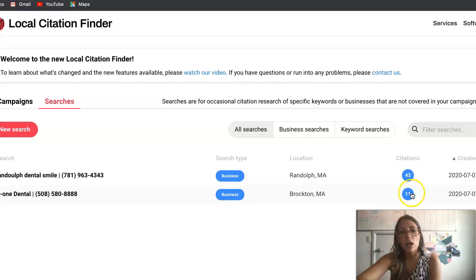A1 Dental only has 11 citations, and you guys have 43. That's pretty great to have 43, but again, they're not all created equal. You need some that have some power. So I would sort through all those citations and see if we can get some more to drive straight to you guys. After 6 months of my clients being with me, I want them to have 350 to 500 citations, period. That's really what's going to drive the most important part of Google.